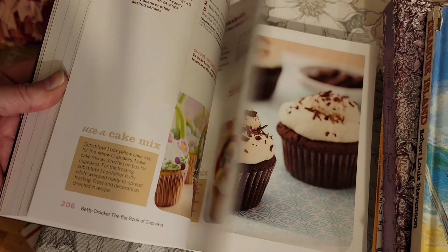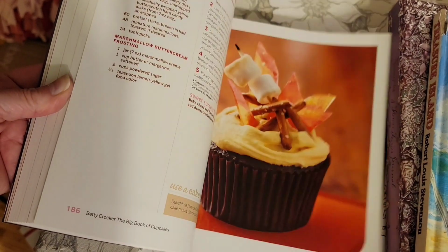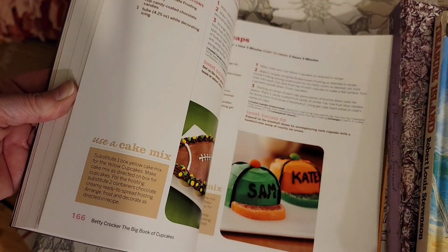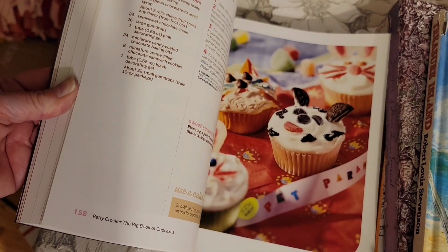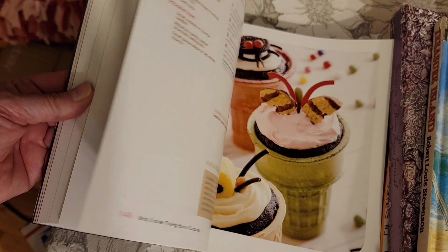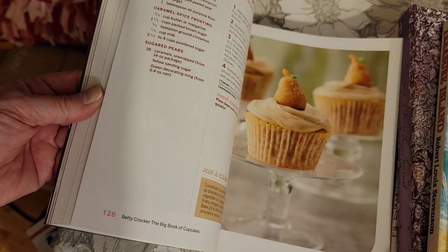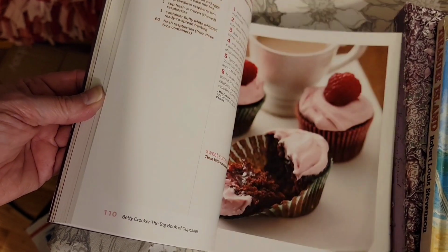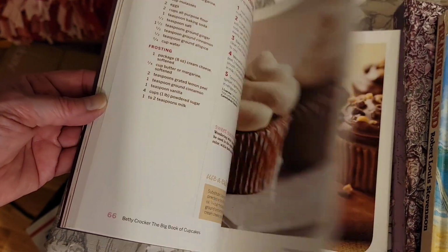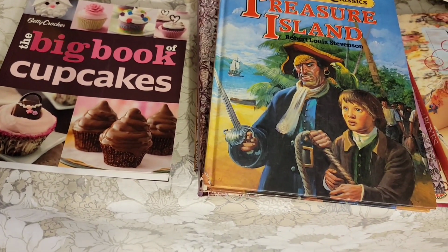See all the Halloween, 4th of July, St. Patty's, Valentine, oh, New Year's. Oh my gosh, that is so cute. Wait, let's see if I can find it again. I think it's right in this section. Maybe not. But there are so many cute cupcakes in here. And the sugar cones. Oh, I love that. So yeah, that was super fun. Nope, must have already passed it. But what a great cupcake book. Betty Crocker.